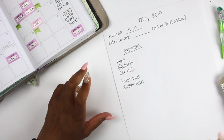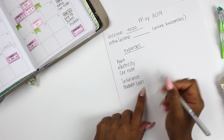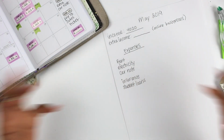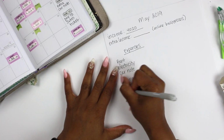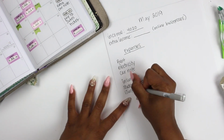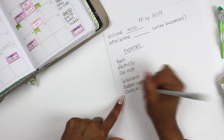And I have 2 student loans. So for this one, I'm going to put student loans, and I'm just going to group them all together. You can separate them as you do your paycheck to paycheck, but for your overall monthly view, you want to make sure you capture everything as one. All right, and then we have our iTunes, and I tell you what, let's just write these down and then we'll go over and see which ones are fixed and which ones are variable.